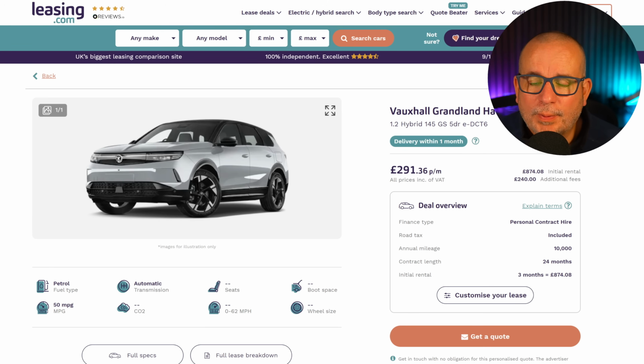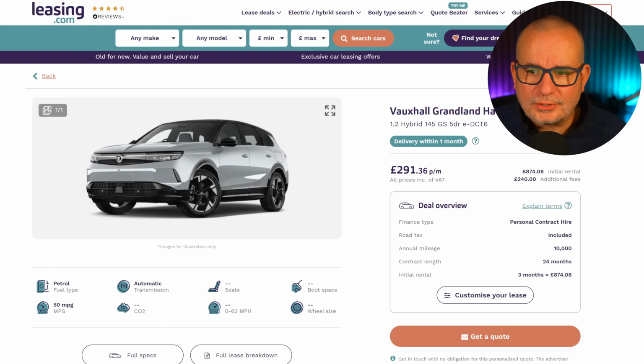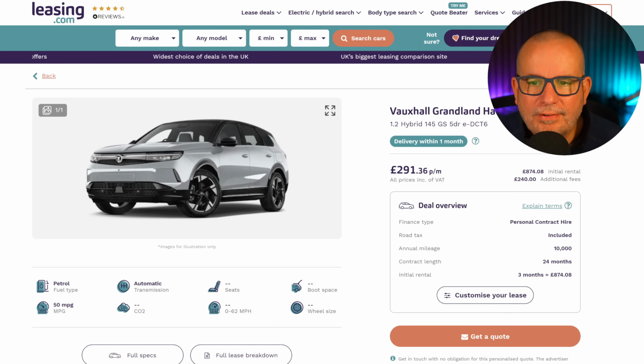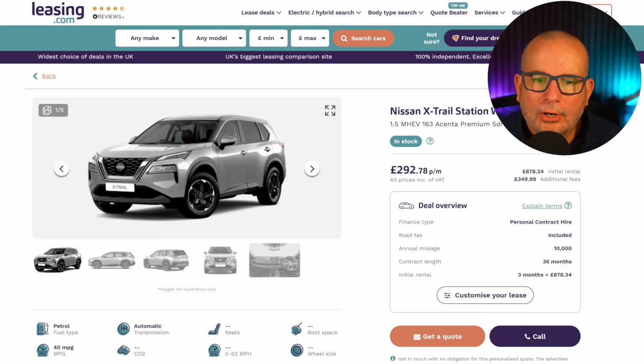Vauxhall Grandland hatchback 1.2 hybrid 145 GS with the automatic gearbox. 2-year deal on 10,000 miles a year, 50 mpg, £291 a month with 1100 up front.